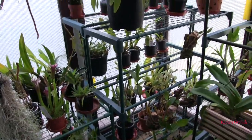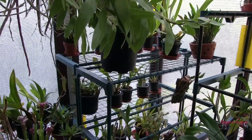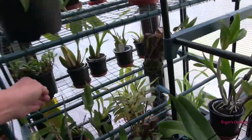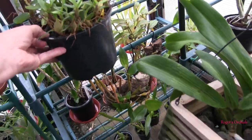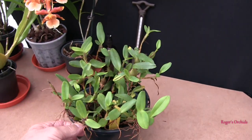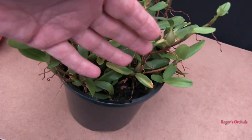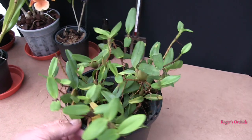Yeah, so I was looking round and thinking yesterday, what have I got that just never gets filmed? This one hardly ever gets looked at. Its flowers are tiny, and it's a bit of a pot full. It's actually a maxillaria, and it's a climber, a rambler. Its pot is buried down in there inside the black one. This has grown a lot this year.